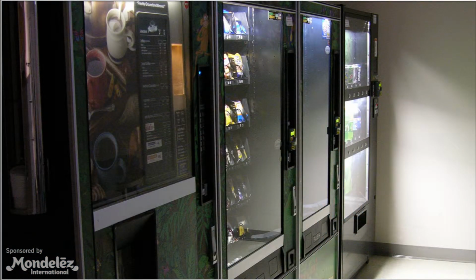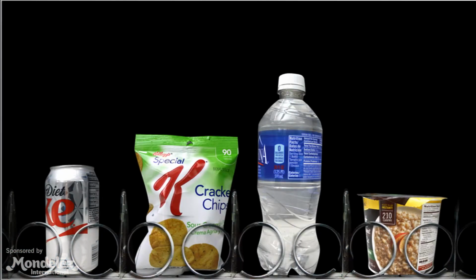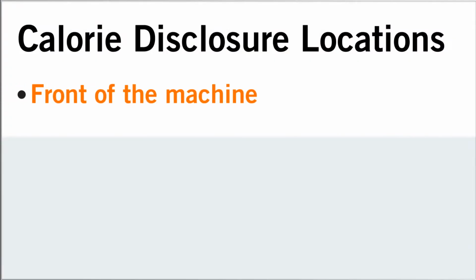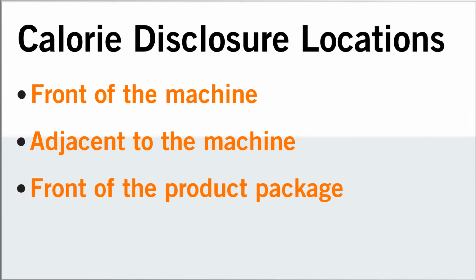However, NAMA was able to convince the FDA to offer different ways for operators to display calories. Front-of-label calorie labels placed there by product manufacturers will meet the criteria, as will touchscreens and other electronic media that offer the consumer a chance to view the calorie count before purchasing the product. You can disclose it, as I said, on the front of the machine. You can disclose it in a sign adjacent to the machine, as long as it's visible at the same time as the purchase is taking place to the consumer. You can also display it on front of packaging, and you can also display it through electronic means. So there is some flexibility as to how you can display the calorie disclosure when it comes to the final rule.